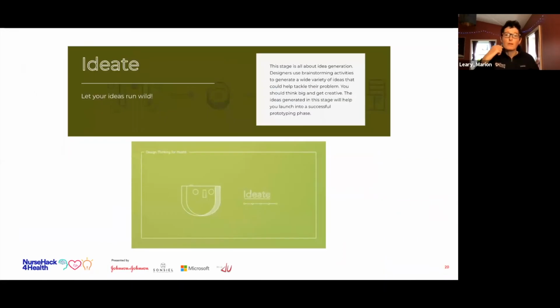Then we would move on to the ideation phase. So this is where you're going to start brainstorming and coming up with solutions to the problem that you've just defined. It's during this phase I tell all of my students, don't worry about any constraints. Don't worry about financial constraints. Don't worry about physics. Just put as many ideas on paper as you can think of.